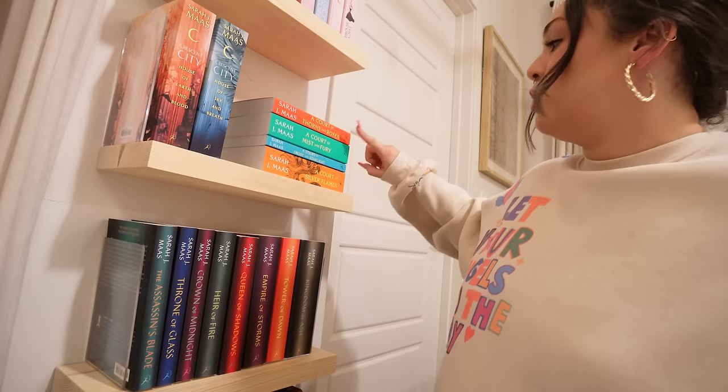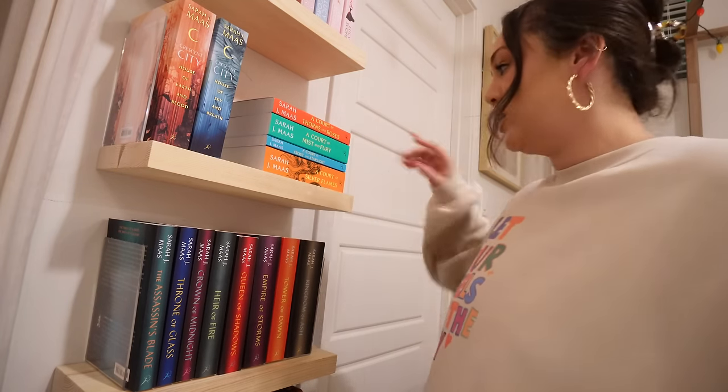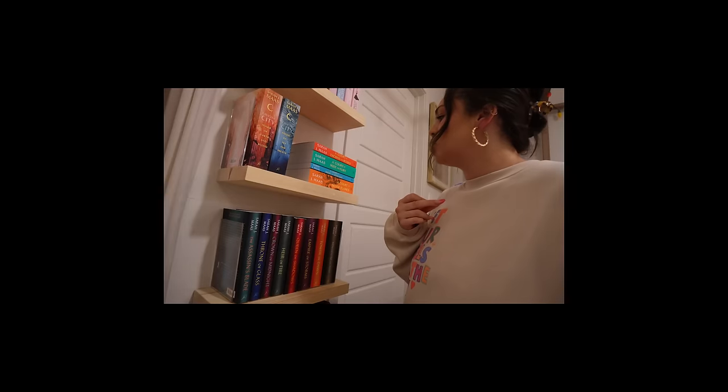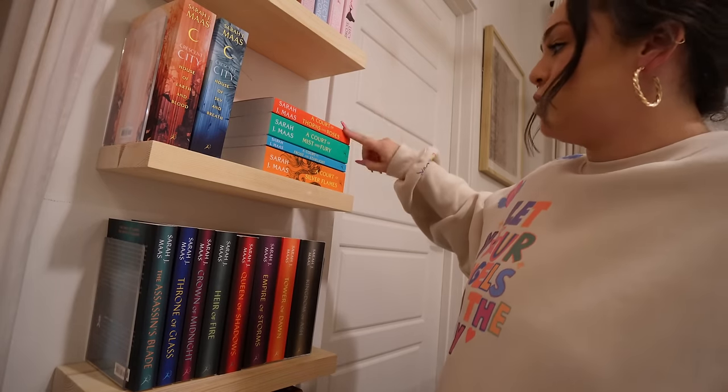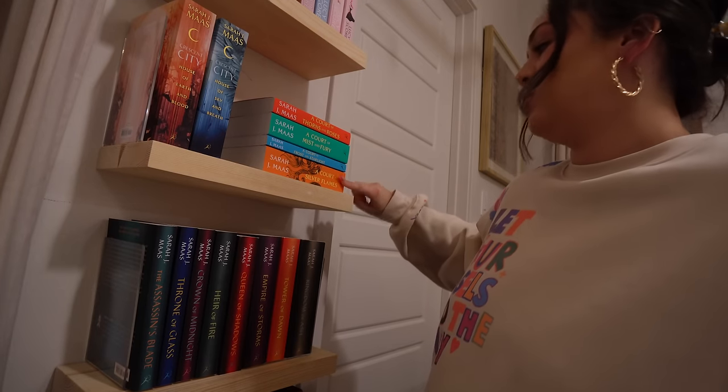Then I am going to go into ACOTAR, which I am missing one of my books because my friend is borrowing it. I think it's A Court of Wings and Ruin, and I don't remember. It's the pink one. I don't remember what it's called. I have A Court of Thorns and Roses, A Court of Mist and Fury, the one that I'm missing, A Court of Frost and Starlight, and then A Court of Silver Flames.